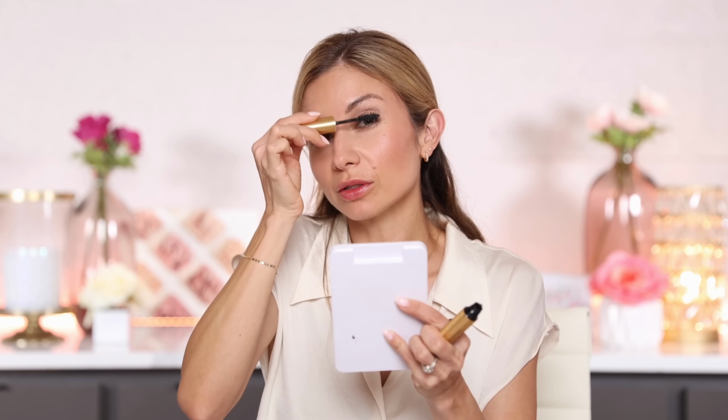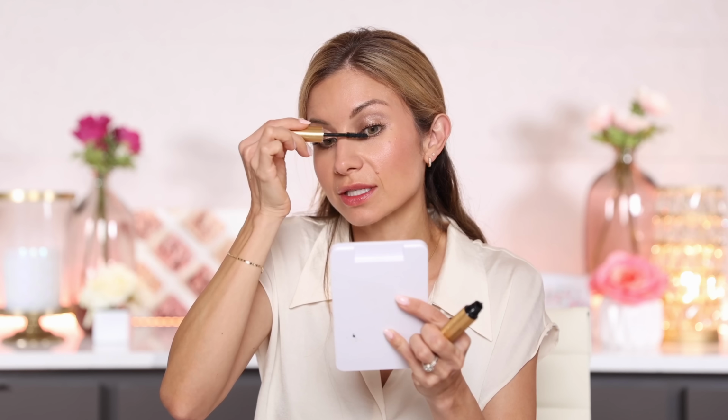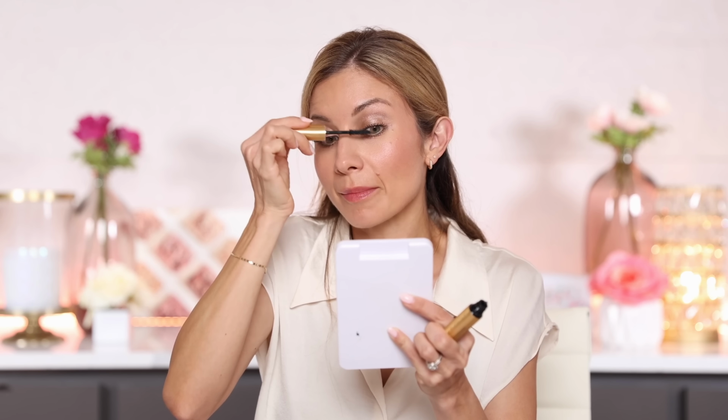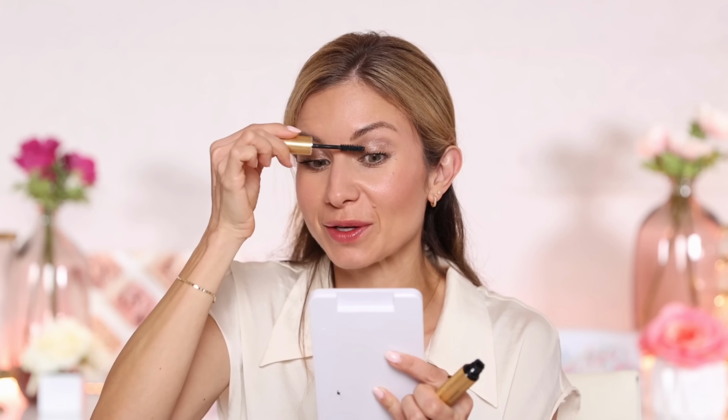If you want to build a lot of lash, one tip is to go ahead and add a layer and then move on to the next lash, and then come back to the first eye once it's had time to kind of set. I find that I get more dramatic results that way versus just layering and layering and layering. Give it a little time to dry and then go back, and you'll find that you get more dramatic lashes. It can also clump up easy though, so you gotta be careful.